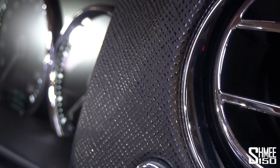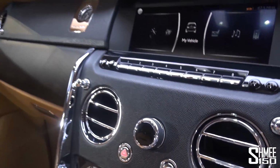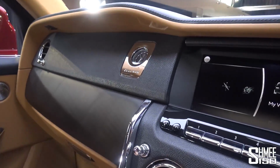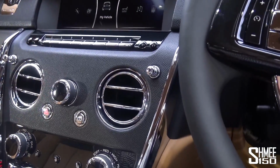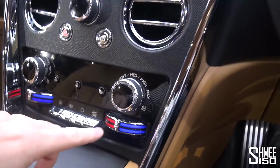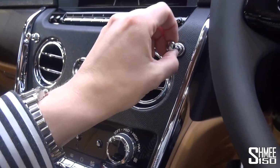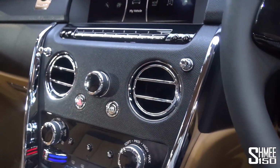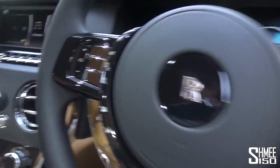And this is the new type of trim that they've created as well. Box grain leather that is back rolled, just to give it a distinct finish around the Cullinan clock that you have up there, and also the screen that you can hide away should you wish. But just everything in traditional style is very, very nicely finished. You know, all the things you touch and press and feel have a solid, literally feel to them in the way they interact. Standard heated steering wheel.